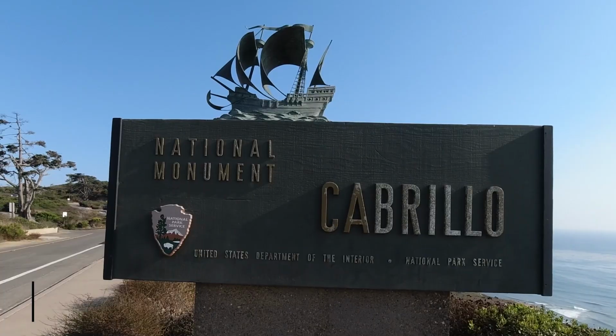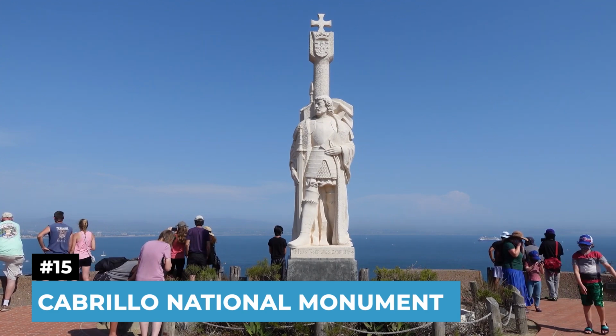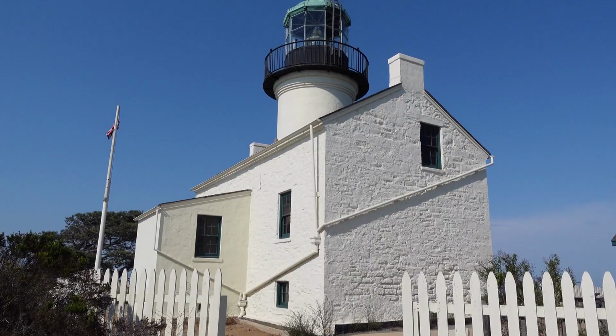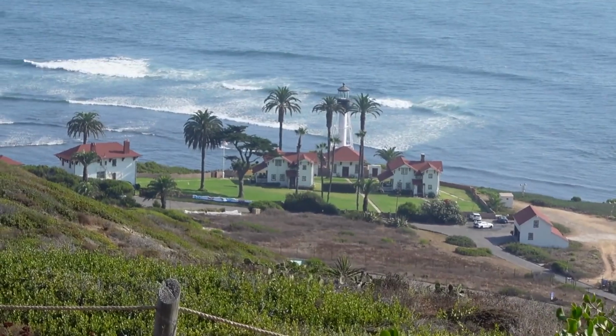Exactly. So another good thing to check out here. Okay, I love this one. The Cabrillo National Monument, which was part of our video in the Top Gun tour. We went there. It's $20 per car. Is it a state park or a national park? I think it's national, like a national park. Yeah. Amazing.